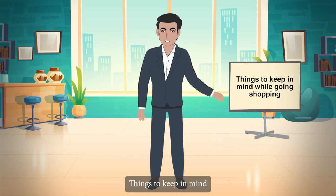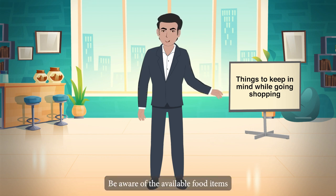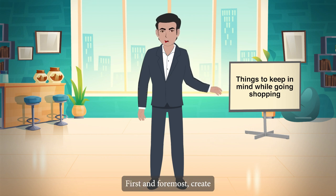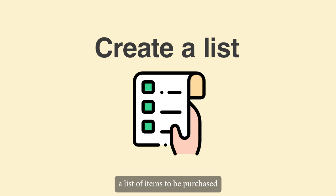Things to keep in mind while going shopping. Prior to making a grocery list, be aware of the available food items and their quantities. First and foremost, create a list of items to be purchased on a daily, weekly, or monthly basis.